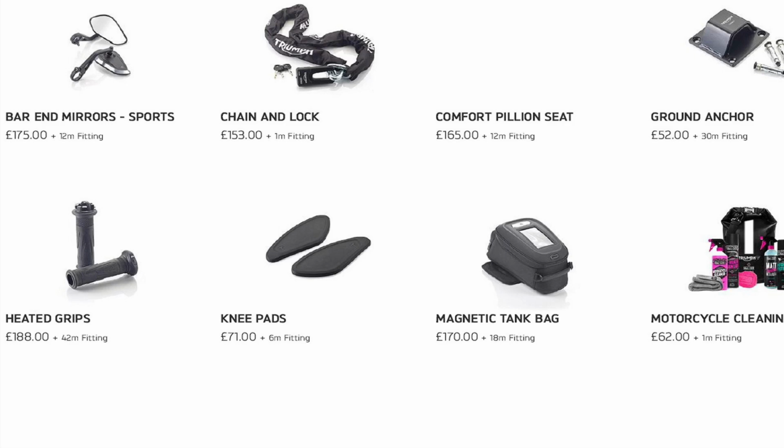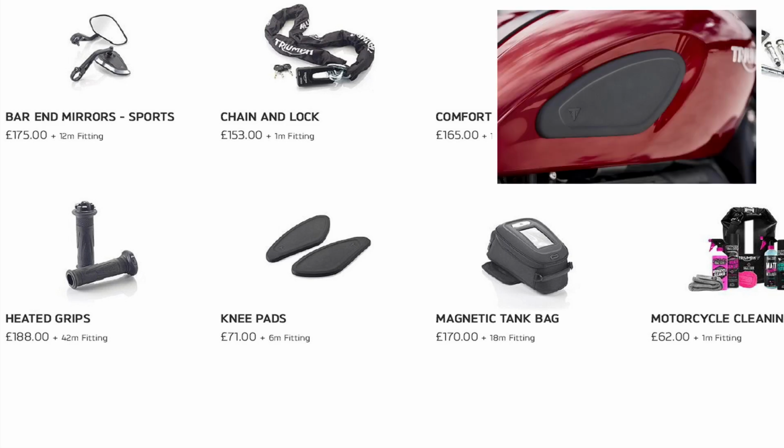Heated grips, £188. I live in Portugal, it's warm most of the year, but I may go for them. Pretty expensive though, I'll have to think about that. Knee pads, well yes, obviously you need knee pads, which is why I changed my order from red to black for the bike, because I don't like the way the black knee pads sit on the red tank.